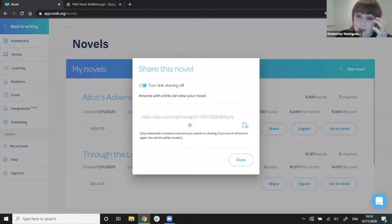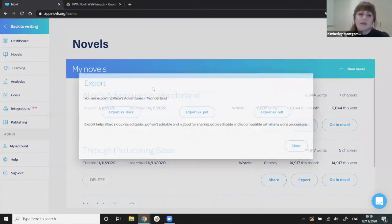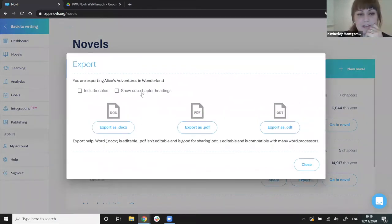So that's sharing online, and you can share that link as widely as you like, or you can export your novels. There are a couple of options here. You can include your notes if it's for yourself, or not if it's for an editor or whatever. You can show subchapter headings. I forgot to show you subchapters, I'll show you those in a second. You can show subchapter headings or hide them if you're using that feature more as a scene feature.